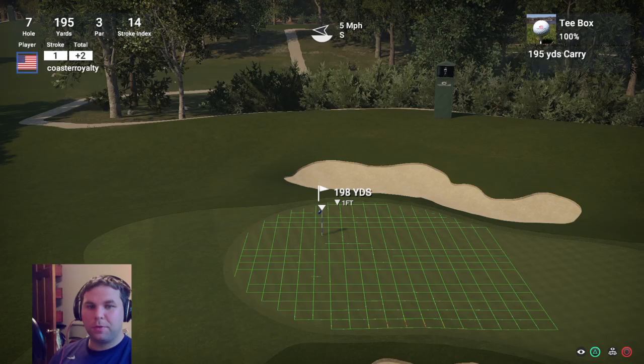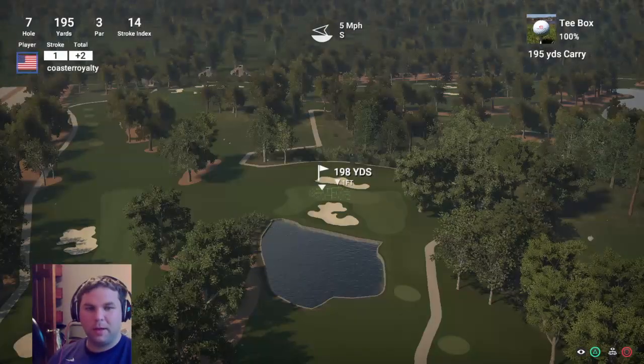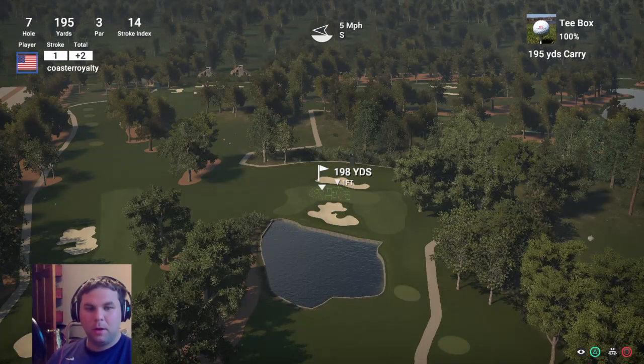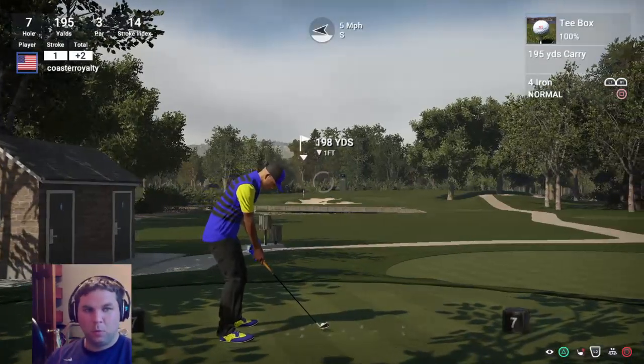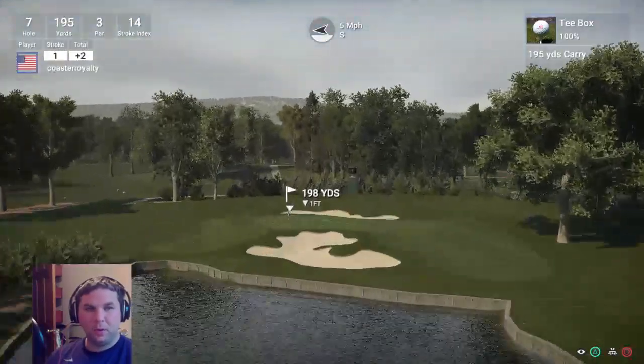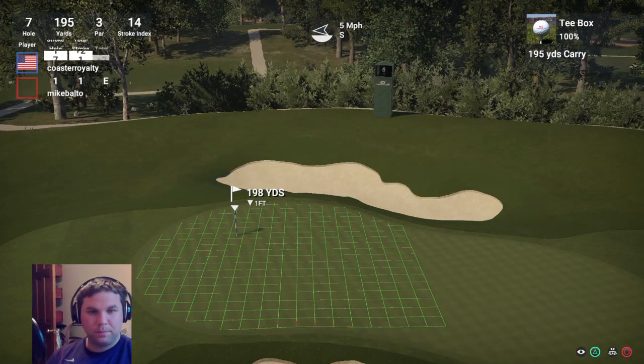All right, hole 7, par 3. Oh, sorry, I meant to pull that one out a little bit there for you. As you guys can see, you are going to be hitting over another lake and bunker, protecting the front side of the green. 195 to the carry, and it's 198 to the pin.